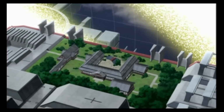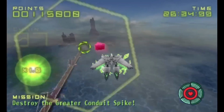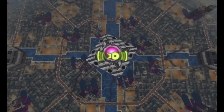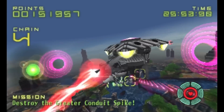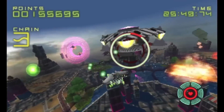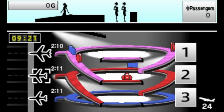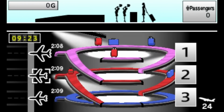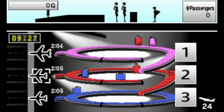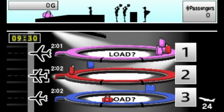Suda51 and Grasshopper gave us Liberation Maiden, a game where you play as the president of New Japan and protect Tokyo in your giant flying mech. It does some impressive stuff with speed and scale for a 3DS eShop game, and you mostly just go around blowing everything up. But as a polar opposite from the guy who gave us Seaman, we have Aeroporter. This is more of a simple puzzle game where you raise and lower conveyor belts and get luggage to the right places in a time limit.